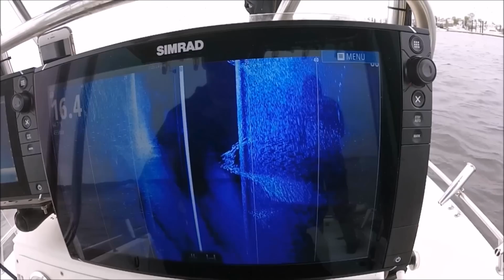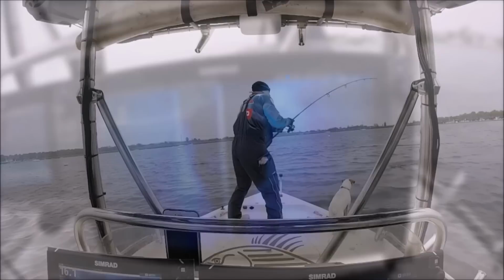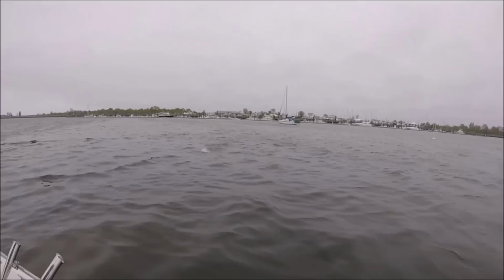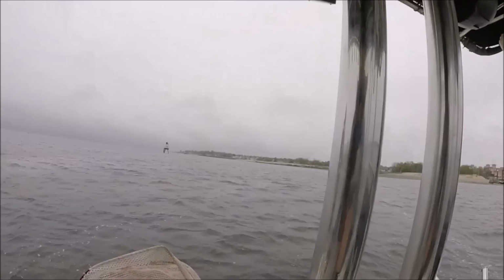Wow, no, it's here. I could actually see how the bait got together and moved around that bluefish. Massive, massive school of bunker here. Beautiful. Making bait, baby, making bait. Bait on both sides.